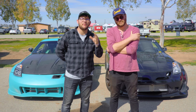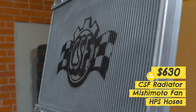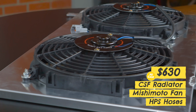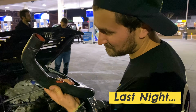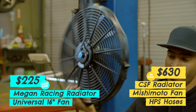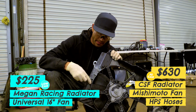Next, it was time to help both cars stay cool. Easier said than done. In high car, we installed an aluminum CSF radiator. Shouts to Chris Forsberg, because these are Nissan Zs. We also got a Mishimoto dual fan and HPS silicone hoses. We rubbed through one of the hoses and replaced it with a stock one though. Low car got a Megan Racing radiator and a universal 16-inch fan to cool it down. But truth be told, we kept the OEM fan because it was a lot better than the shitty one we got.